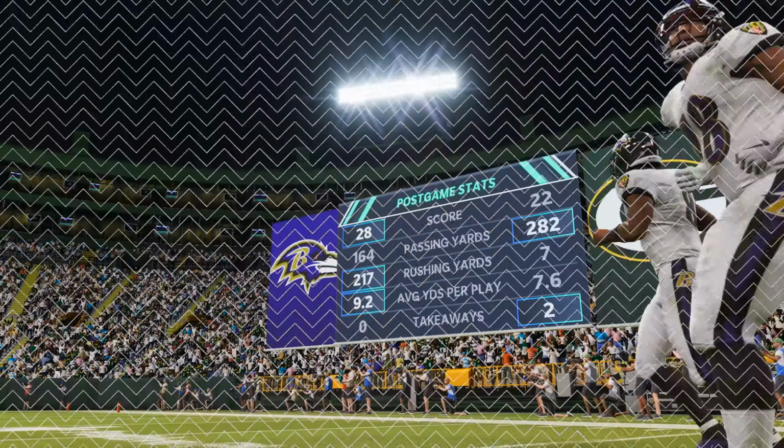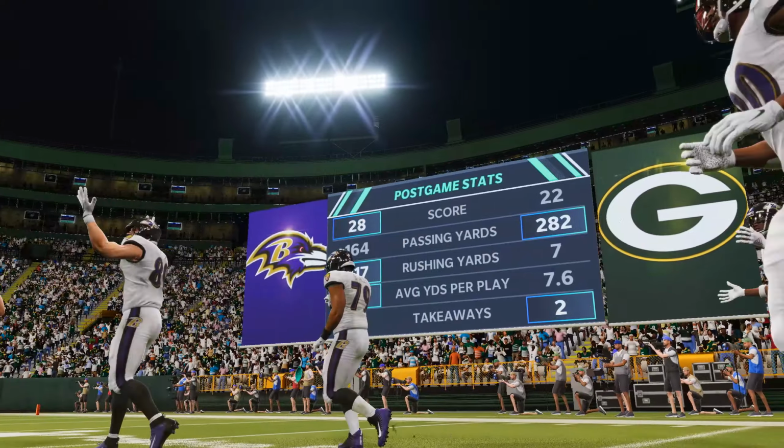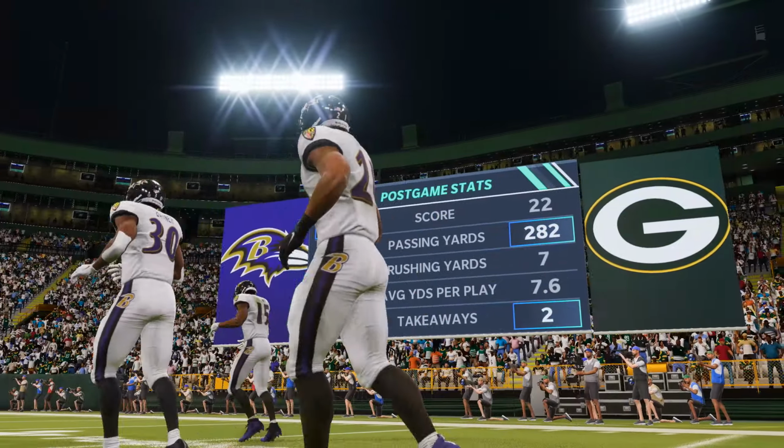We had that type of a game where we got to overtime, and then we get the dramatic ending to finish things off as well. What a game.